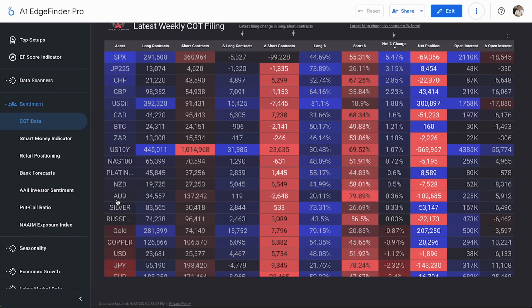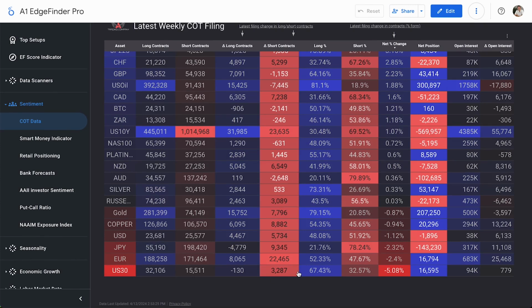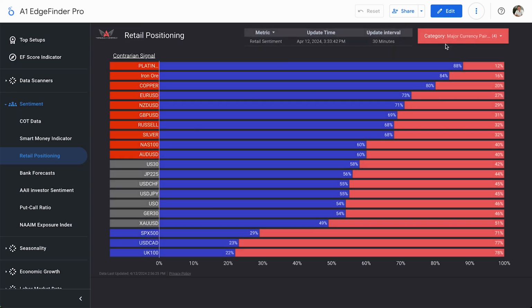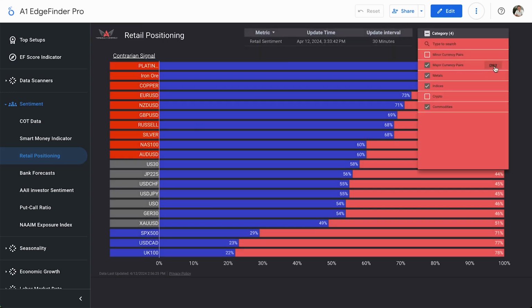If we scroll down just a little bit, we can see that the US 30 is the most negative recent change asset, with 130 long contracts overall being closed and 3,287 short contracts being opened. Let's take a look at retail positioning really quickly. Take a look at major currency pairs first.